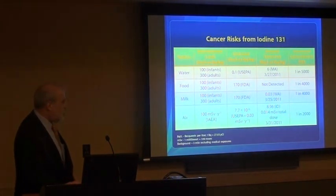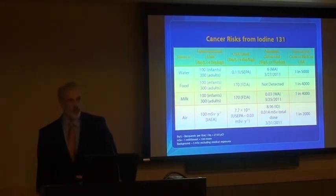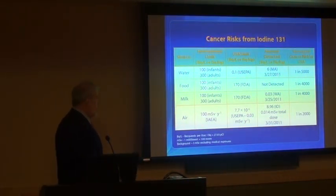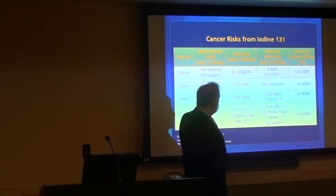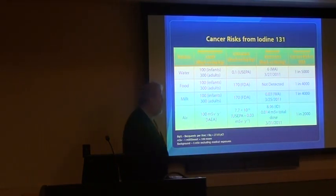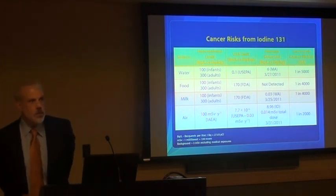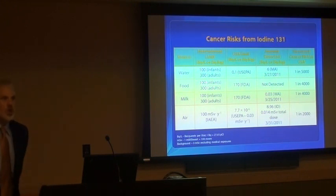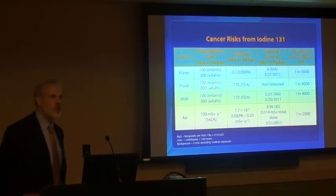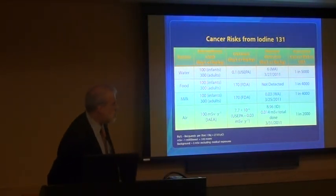All right. Big question was, what type of risk are people going to receive from ingestion of radioactive iodine? Cancer. Increased cancer risk in the U.S. if you are at the limit: 1 in 5,000, 1 in 4,000, and so on. What's the typical rate of cancer in the United States? Anybody know offhand? It's about somewhere between 30 to 40%. What's the mortality? It's about 20% or so.